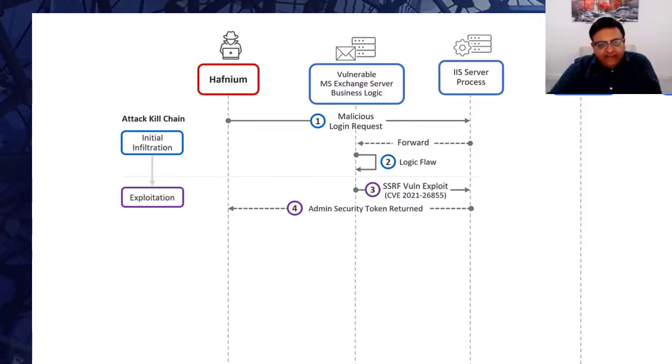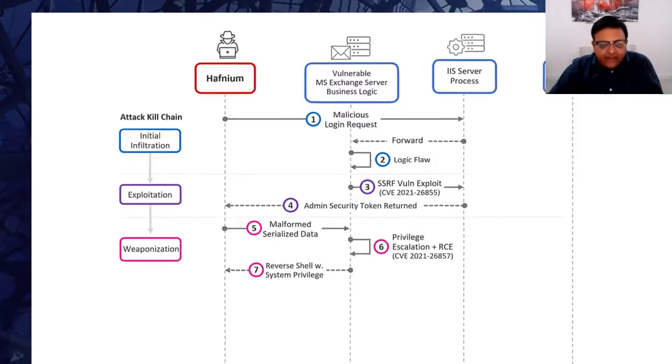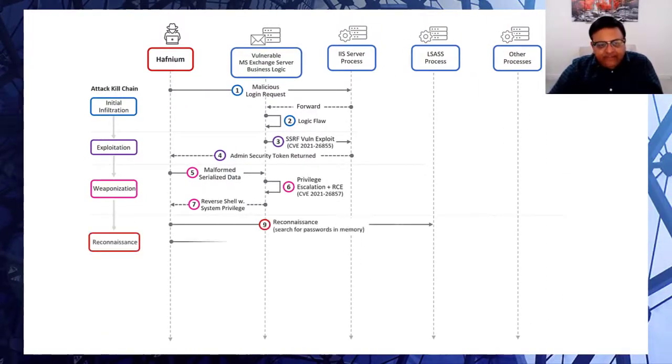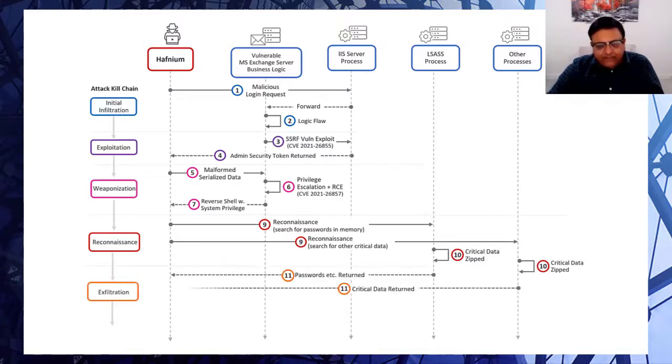And then once the attacker has the security token, what they do next is really very interesting. They'll send malformed serialized data to the Exchange server, which basically allows them to escalate privileges, but also execute some code on the server. So now once that code is executed, it basically ends up creating a whole bunch of things. But one notable thing is that it establishes a reverse shell back to the Hafnium attacker, essentially. And so next, the attacker basically uses that reverse shell to launch various processes and various commands and perform some reconnaissance, looking for new or elevated passwords, people's passwords, essentially. And looking for other critical data. Who knows what they'll find, kind of thing, right? So they're snooping around, trying to look for this, look for that. And when they find everything that looks interesting to them, they will zip it and send it back to their command control center.